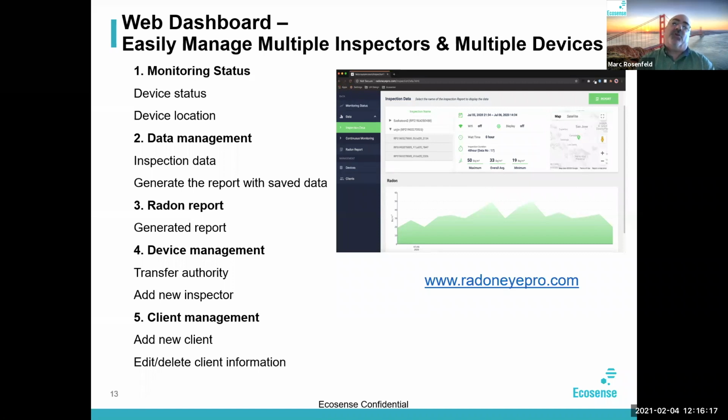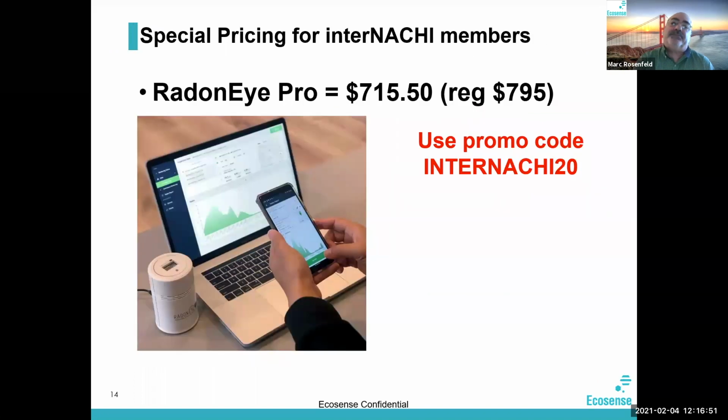And this dashboard we're working on constantly to upgrade and make it easier to use. The more feedback we've gotten, we've got a lot of inspectors with multiple units and multiple inspectors out there who've given us a ton of input as to how to make this dashboard work better. And we're always working on it. We've got some changes coming this year as well, but for right now you can add your clients, delete the information. So it's a very, very easy way for you to manage your business.